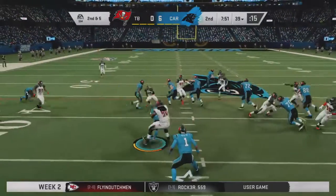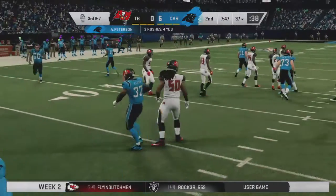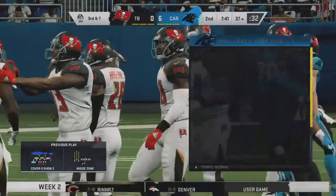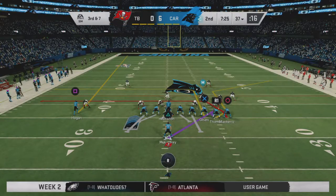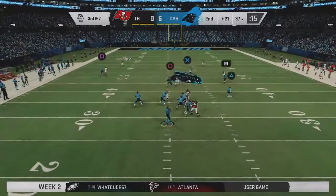On second down, Peterson, and he is met quickly in the backfield. Down he goes, folded like a lawn chair. The second down play results in a loss of 2 yards, and the big fella stuffed that one up in a big way. I think doubling him has to be a priority because you can't move up to the next level if you don't take care of him first.